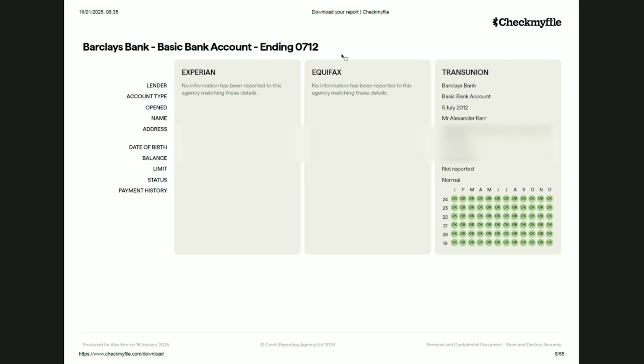Okay, so if I applied with them and they tried to pull through from Equifax and this was my only record, then they're going to get a blank record and I probably won't pass the credit score. Whereas if they use TransUnion in this instance, I should be okay. If they use Experian, I might have a problem.